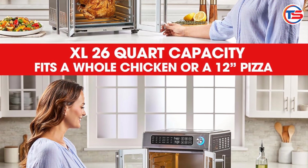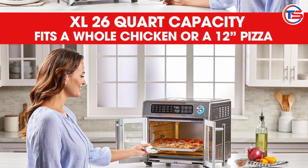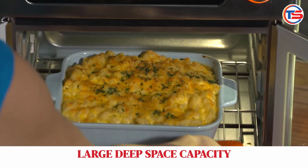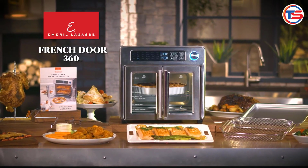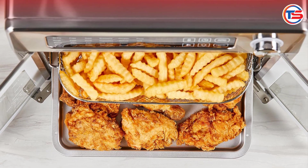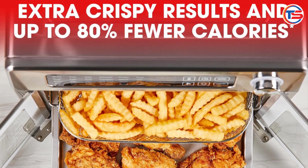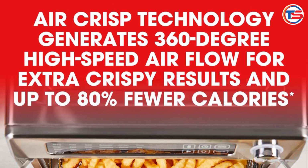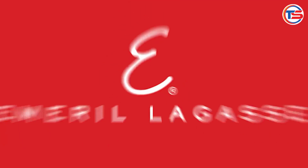Versatile cooking functions. This isn't just an air fryer, it's a multifunctional powerhouse. With 12 preset cooking functions, you can bake, broil, toast, air fry, dehydrate, roast, and even reheat leftovers. Whether you're making a pizza, roasting a chicken, or air frying crispy fries, this appliance has got you covered.